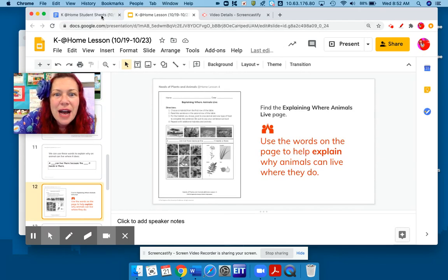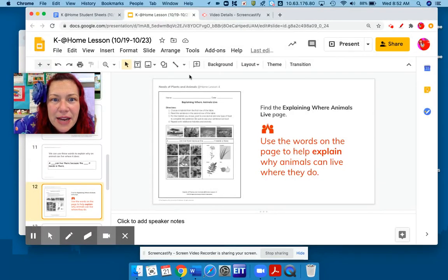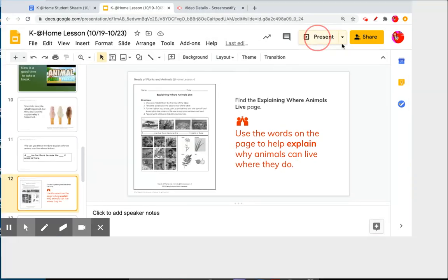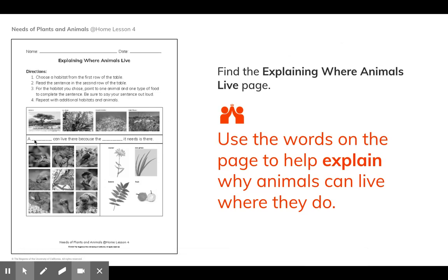Well, we've got our very special explaining page, and here it is. I'm going to make it really large for you. It says, oh yeah, remember that hummingbird that I showed you before? A hummingbird can live there because the nectar it needs is there. Yeah, so I am choosing to talk about the fields of flowers.